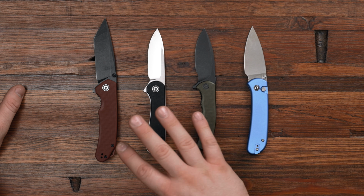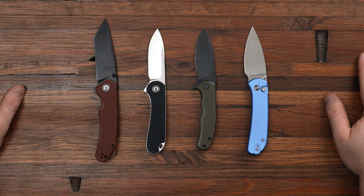So it's really cool to see them in Walmart, and there has been some criticism of Civivi going to Walmart, and I guess I understand, because there are some people who think it devalues the brand, right? Now they're gonna become another CRKT or Gerber or whatever you wanna call it, Kershaw. But that's not the case. It's still this brand. They're still making the same knives.